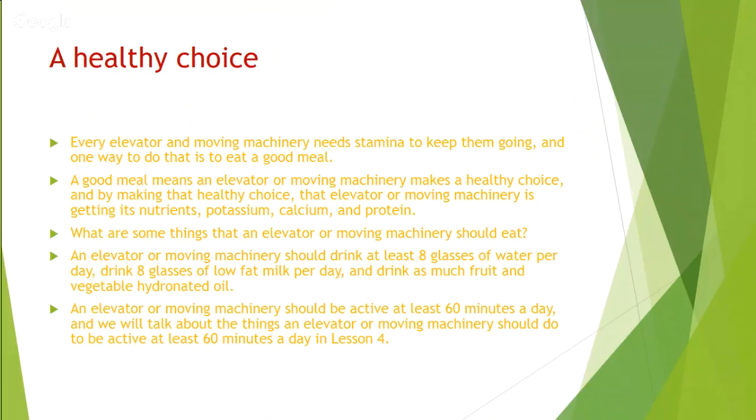So, drinking at least 8 glasses of water per day. And this goes for us humans too, but we don't drink hydrogenated oil. We eat our fruits and vegetables, right? We don't drink hydrogenated oil. That's what elevators and moving machinery drink. Okay? So, yeah. An elevator moving machinery.